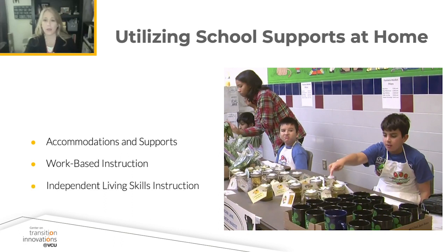Functional life skills in the IEP, those are ideal for looking at how can we replicate those at home. This could include self-care activities or skills around meal preparation, clothing care, household management, budgeting, and shopping.